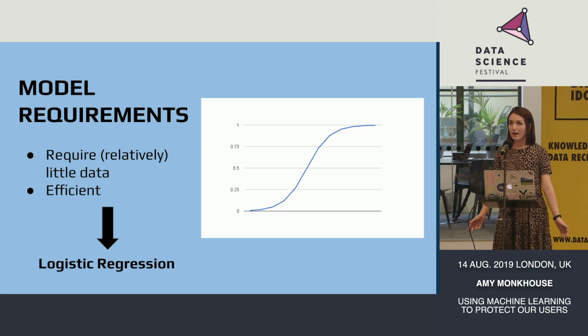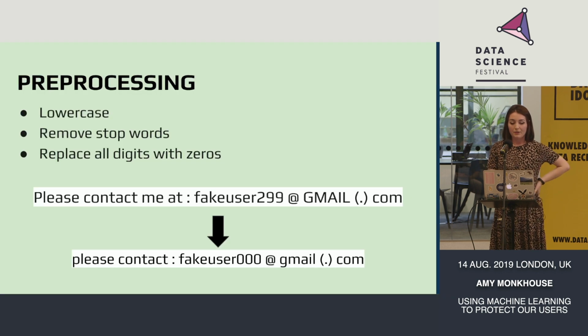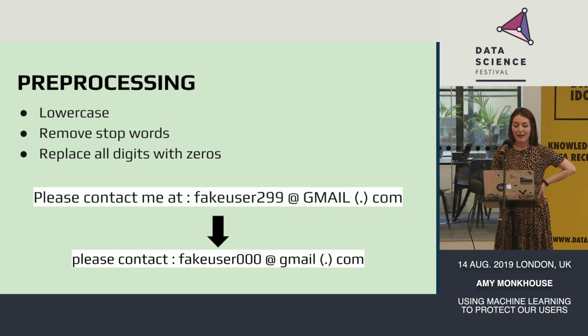It's really good having a complex deep learning model, but if it's going to take an hour to actually process a message and say, oh yeah, that's phishing, it's completely pointless. You can send so many messages in that time. And obviously the more people you message, the higher the rate of response becomes. So, sorry, we just went with logistic regression.